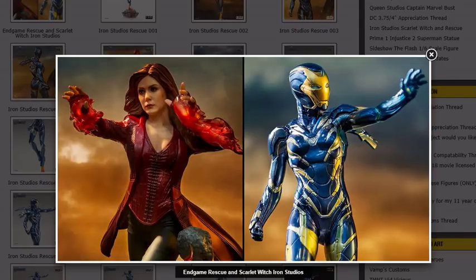Out of these two statues, I think Rescue is okay. I would get it if you really collect Iron Studios, that's your main thing, and you want Rescue in your collection, then that's a nice one for you. But I think that they dropped the ball pose-wise. I think there could be a lot more going on with that figure, and unfortunately they kind of took the safe route. I mean, you can get that pose with a Hot Toys figure.